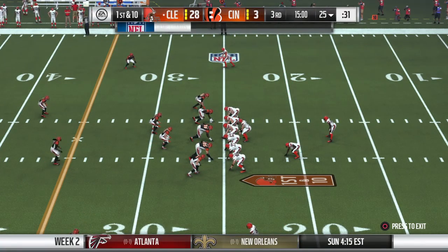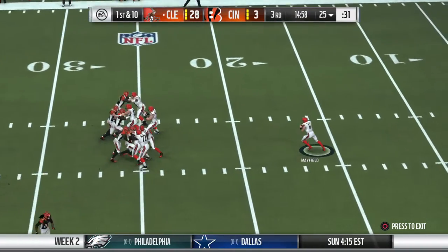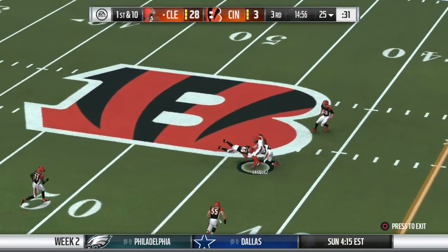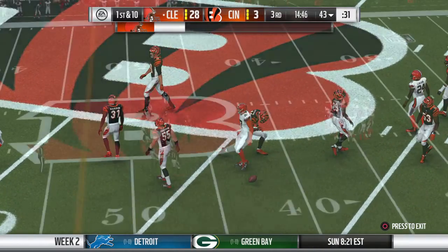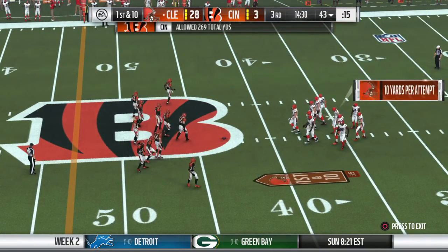Here we go. They go play action here on first down, and he finds a man on the crossing route. 18 yards on the pickup there, and it'll give the Browns a first down.